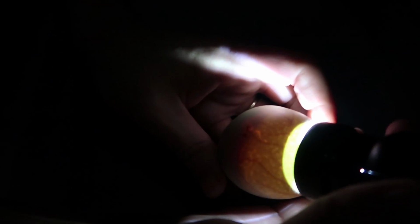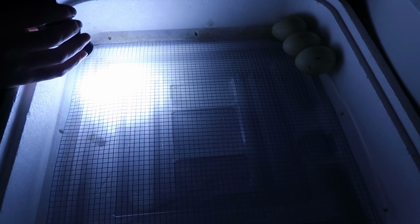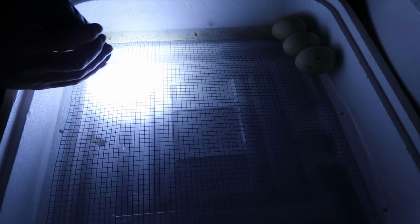So 21 days is the number of days it takes to hatch. Definitely see movement. Now this one's just as full as the other one, but I see movement. So I know it's okay. It's still developing, so I might just have some smaller chicks or slower to develop chicks that are going to take a little longer to hatch.